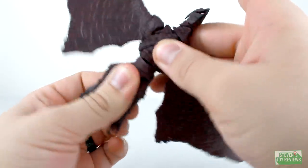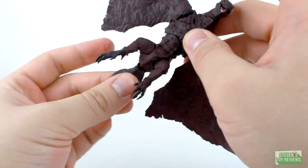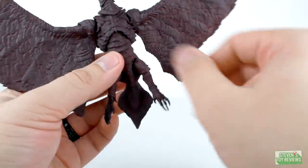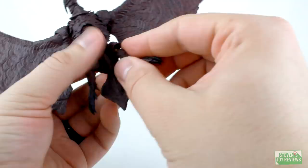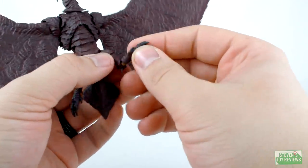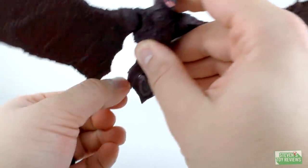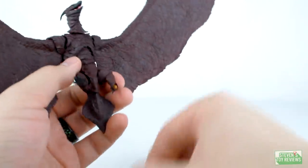And a waist joint. So Rodan can do some moves. Ooh, I'll get to that in a second. Ball-jointed hips. And knees. And ankles. And a ball-jointed tail, as you saw. So Rodan can be put in a plethora of fun poses.